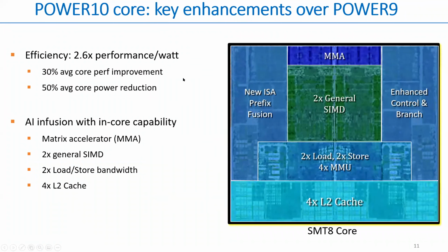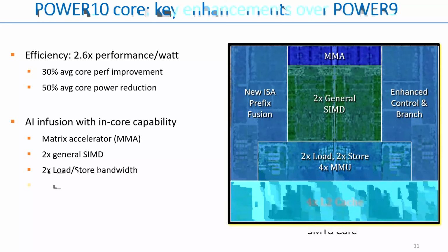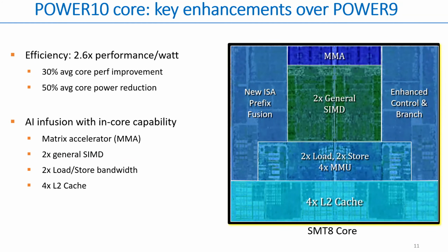So the core itself is a feature of POWER10, essential for our big performance gains. We have an SMT8 core, which is significantly improved over the SMT8 core of POWER9, or if you compare SMT4 to SMT4, it's just the same ratio of improvement. So we got a 2.6x performance per watt improvement. 30% comes from average performance improvement. 50% is the power reduction. So you cut the power in half, you increase performance by 30% per core. So you get a 2.6x performance per watt improvement.